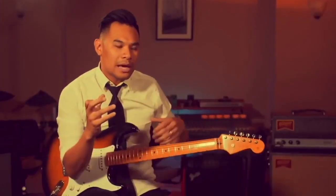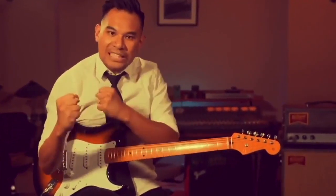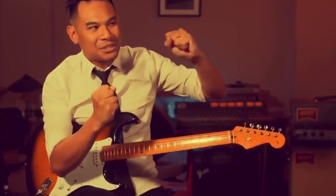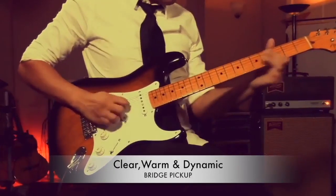And the way the gain works is it's not the kind of gain that blends in with the sound. I find it fights with the gain. So you have that clean sizzle with that little bit of hair on the top. Very classic sound.